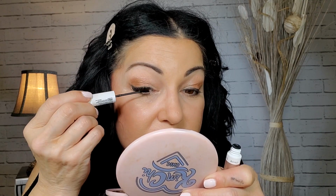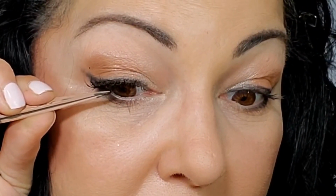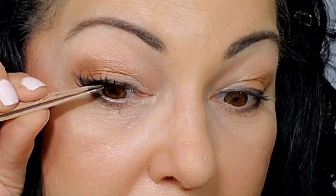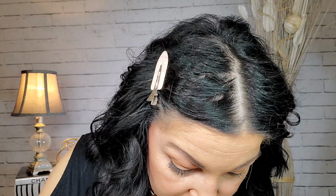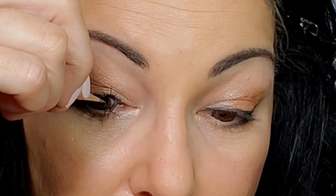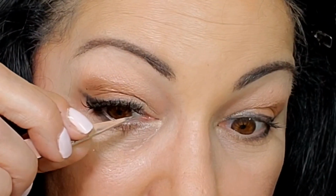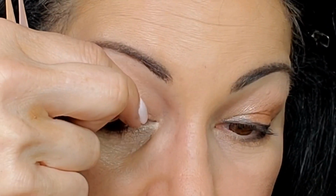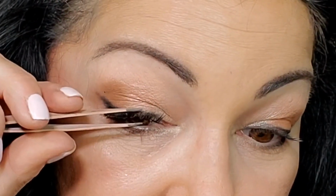You know what, you might want to work in sections here, you guys, with this bond. The good thing is, I think you could just go right over this, do it again. Okay, so I got the second one on. It's a little sticky to touch, so I would not use your fingers.